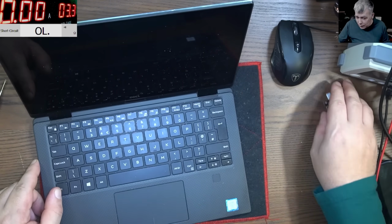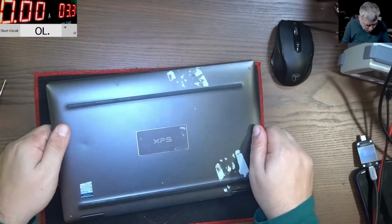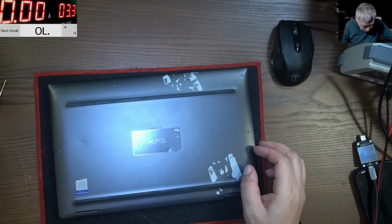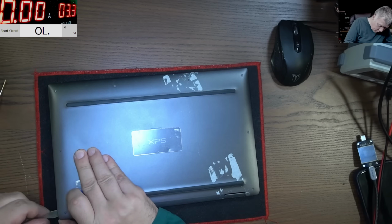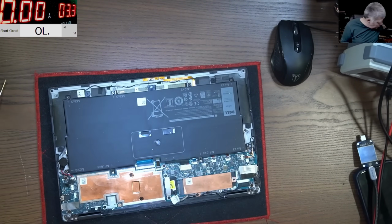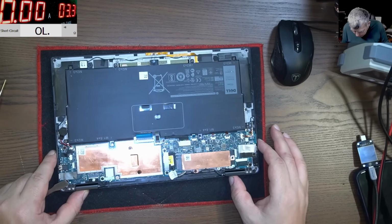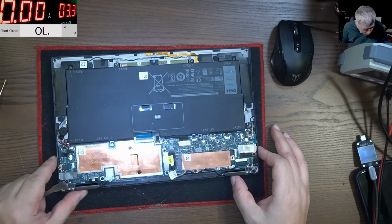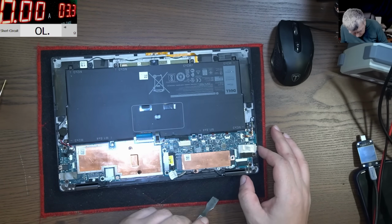Okay, so I didn't open this laptop. I just press the power button and I see it's coming on and off, and I can see now it has no screws. So I'm curious how this laptop is looking inside. Okay, it has a nice big battery. But why is this laptop not charging? This is a good question.